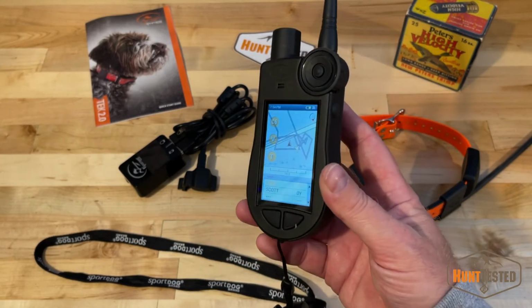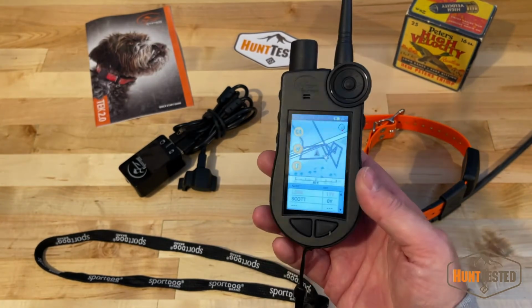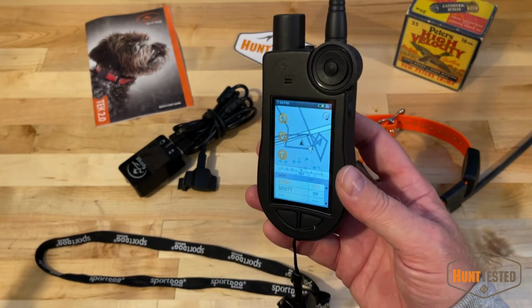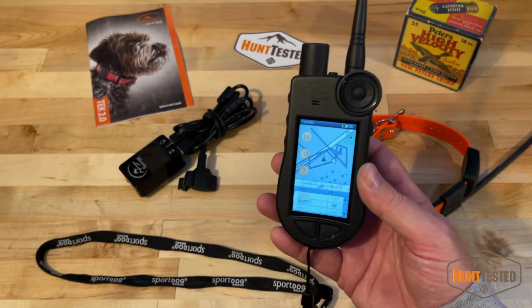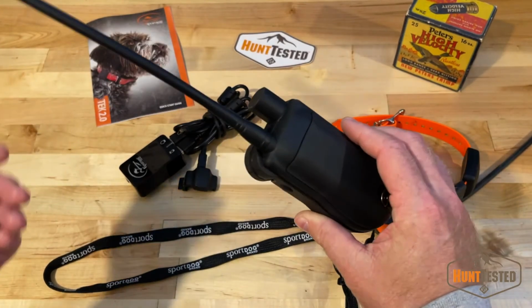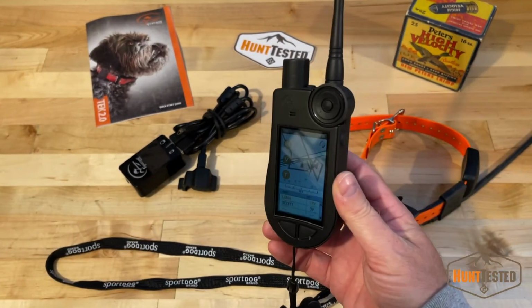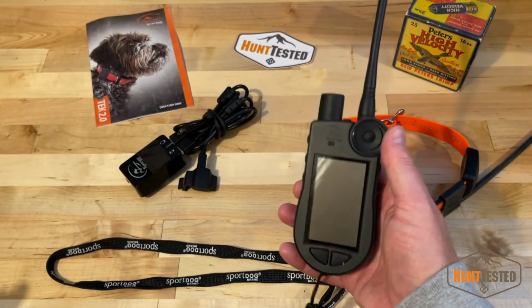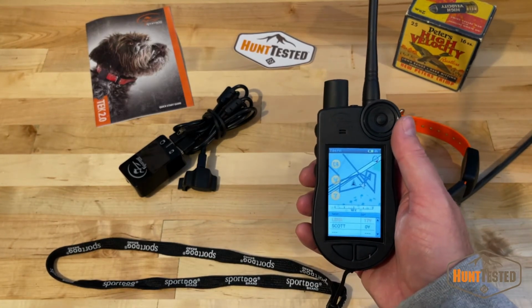I found this TEK 2.0 from SportDOG really to be high quality. It's extremely intuitive and easy to use. From a durability standpoint, I have 2 years on this unit and I've used it extensively. So I feel like it's well worth the price and worth your consideration if you're looking for a GPS dog collar.